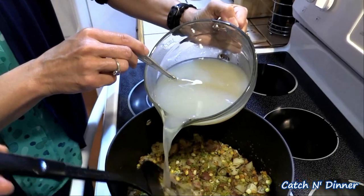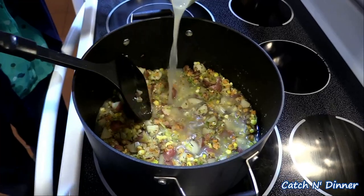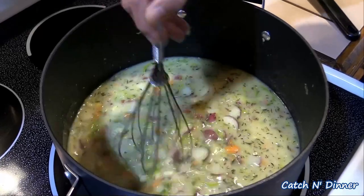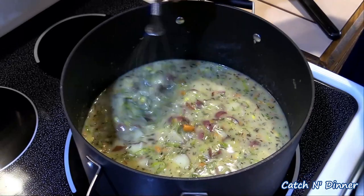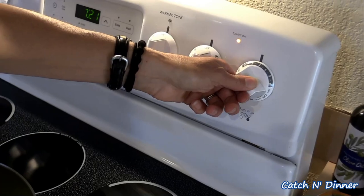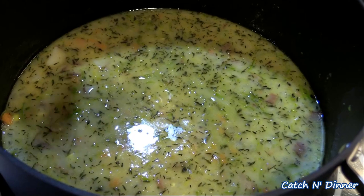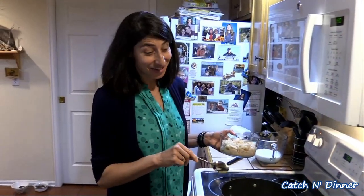So it's been about 3 minutes. We're adding the clam juice. So what I'm doing is I'm just whisking it a little bit because we want to make sure that there's no lumps or clumps of flour and that it's totally dissolved in the clam juice. So we're turning the heat down to medium low. We're going to let this simmer for about 8 minutes in order to let it thicken up. And once in a while, we're going to stir just to make sure it doesn't burn and stick to the bottom.